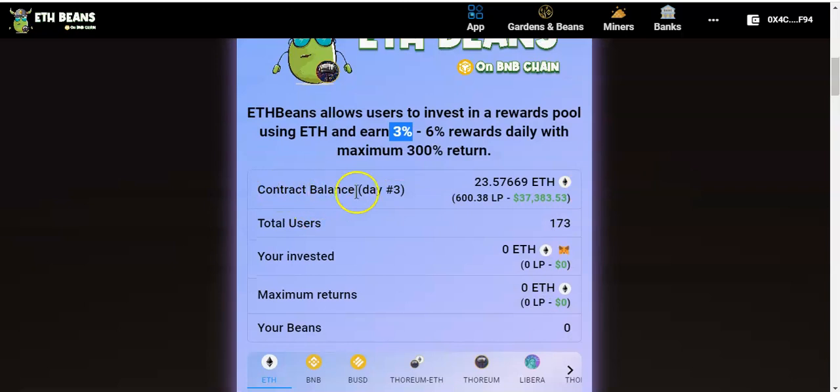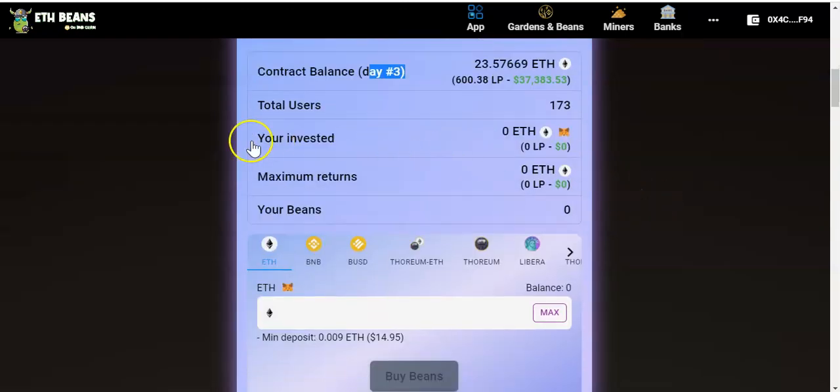As you can see right here, the contract balance is currently 23.5 ETH, which is worth 37.3k. This is day number 3, total users 173, and over here we can see my investments. Obviously I haven't invested anything yet, but I am about to make my investment so you can see how everything plays along. The coin that I'm going to select is BUSD, so you click on BUSD.